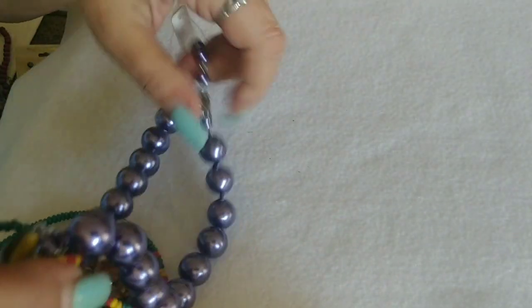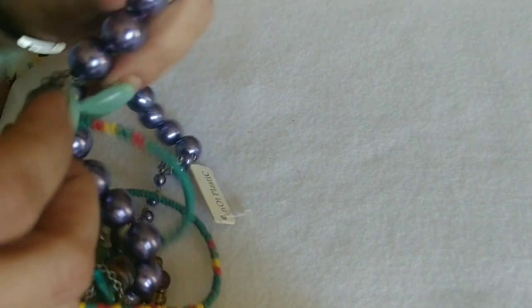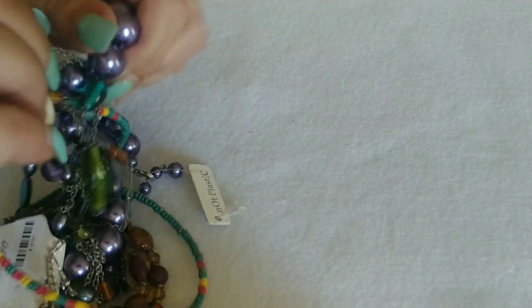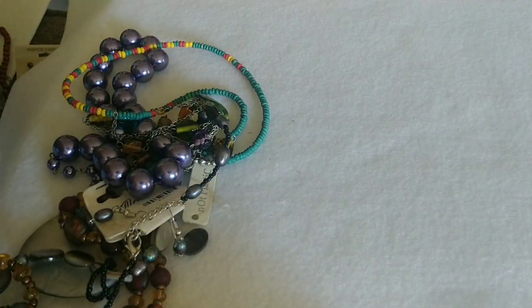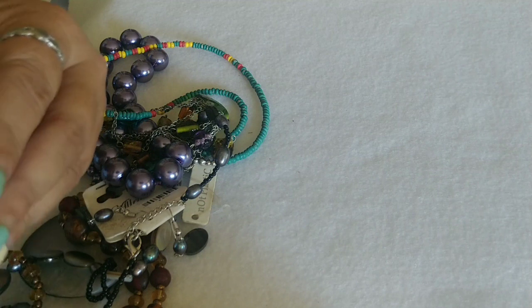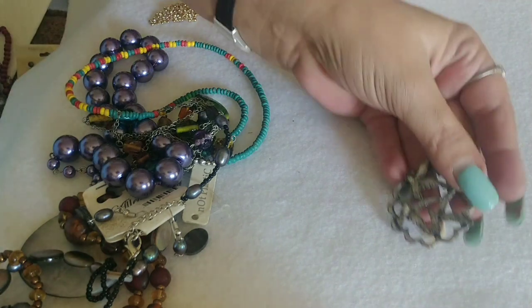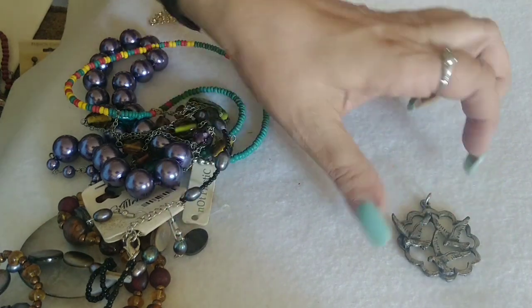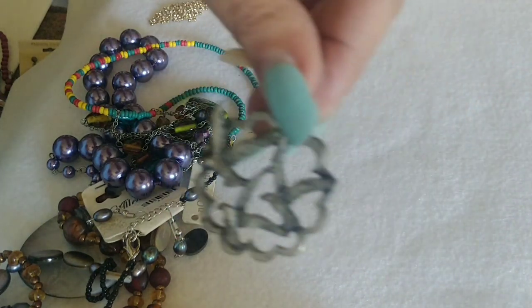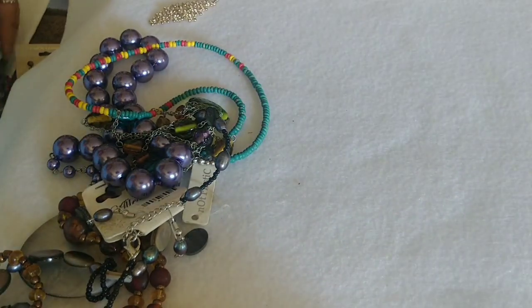Okay, the next item. This is tangled here, guys. Sorry about that. Okay, let's see. Okay, found the other earring. This is a pretty pendant right over here. And it has little birds on it. Silver color.